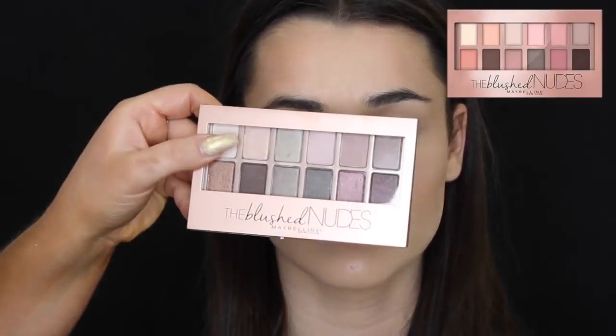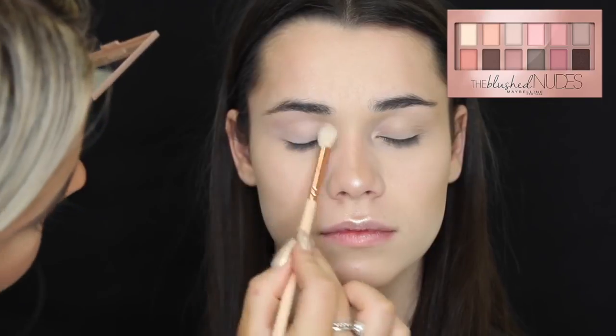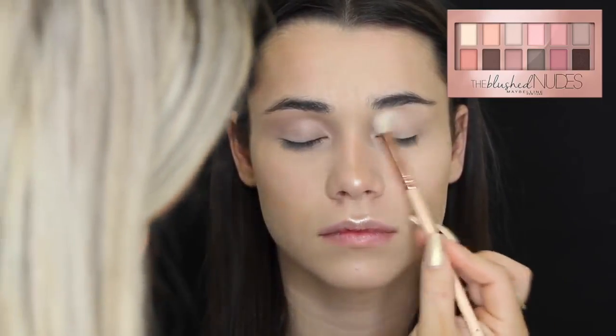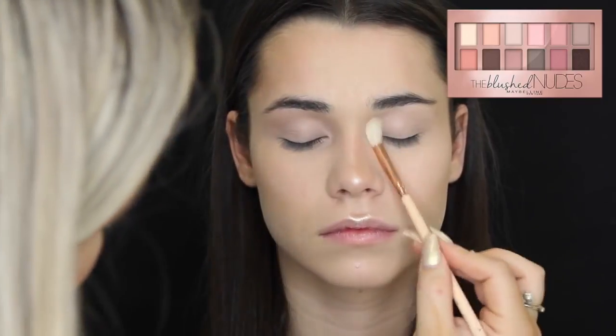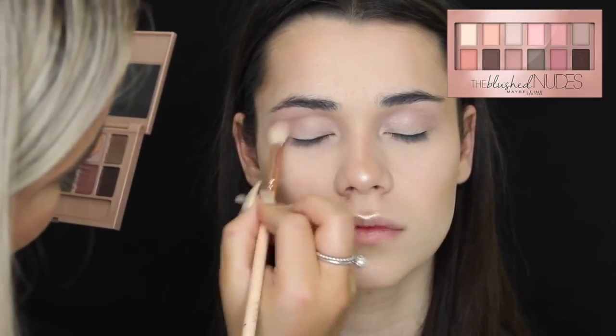For eyeshadow, I'm using the Blushed Nudes palette, also by Maybelline. I'm not too fussed on this. The pigmentation isn't the best. I like the colors. There's not enough matte crease shades. Anyways, I'm taking that Dusty Rose color and placing that into her crease. I probably think that this palette would be most appropriate for daytime, not so much nighttime, just because the colors are not pigmented enough. I'm taking the lighter whitish shimmery shade and placing that on her lid, and then I'm blending them together with that same crease brush.